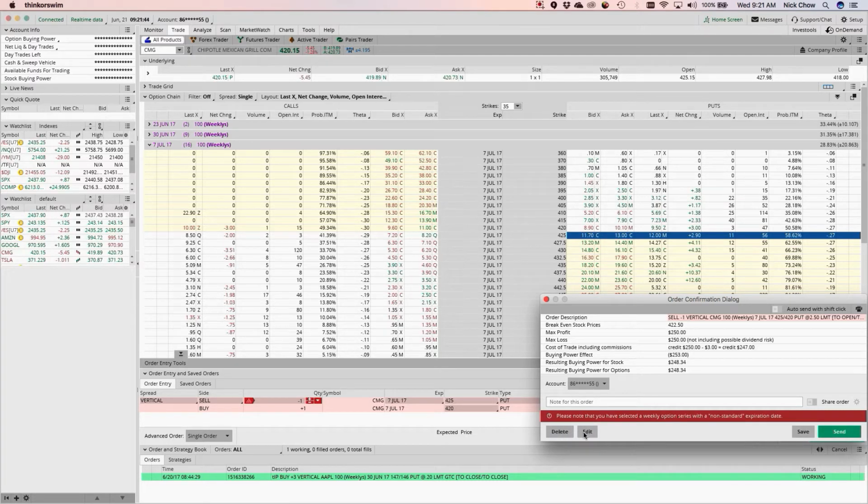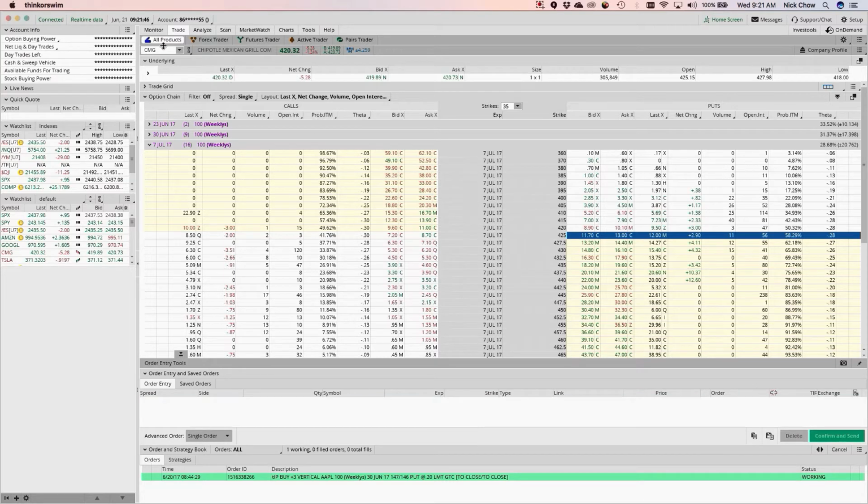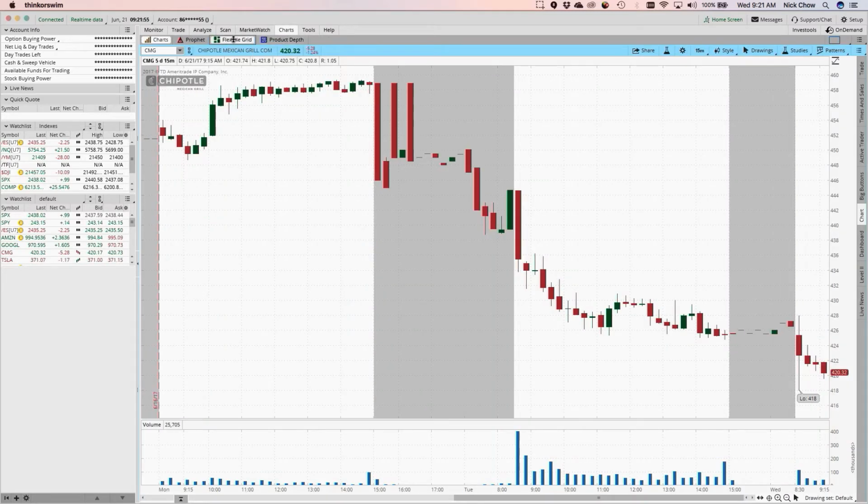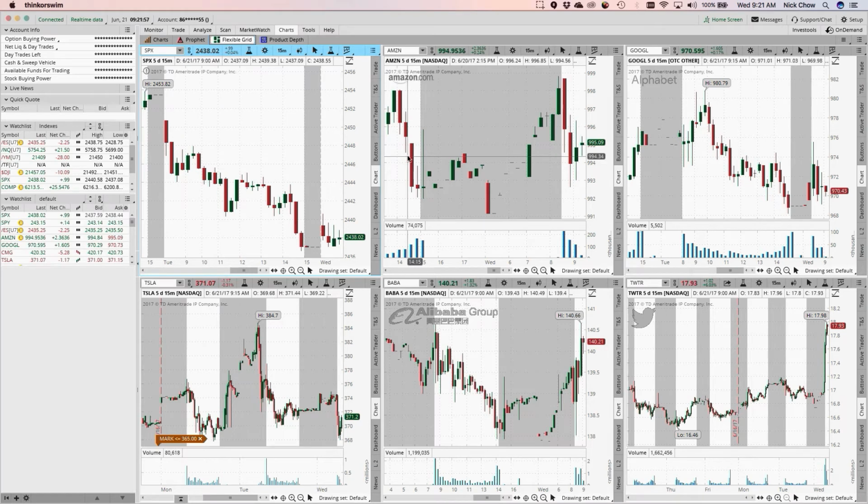Then you just send an order and see if you get it filled. So I will show you what I did here with a couple trades on here. I'm down a little bit of money today. Let's see what we're doing here. Yeah, the stocks are coming together, going up, and Amazon's going up a little bit.